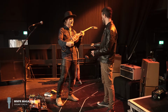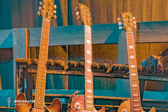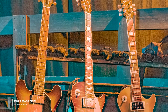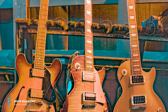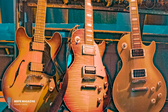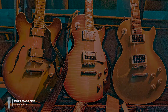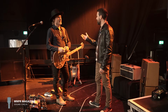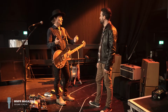You've got a big arsenal here. Well, I feel like with these three guitars, I can get all the sounds that we need for the shows. In the studio, I'm using Telecasters and Gretsches and Les Pauls and whatever is needed for the song. On the road, you're traveling for like two months now around Europe. Yeah, of course, I'm a guitar player.